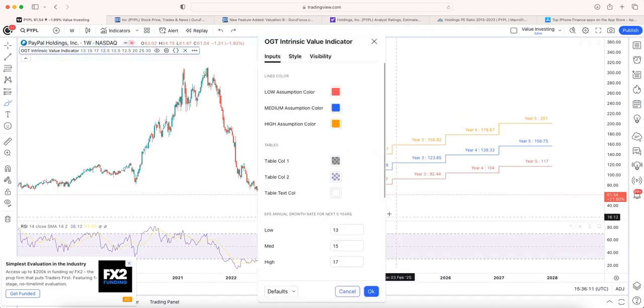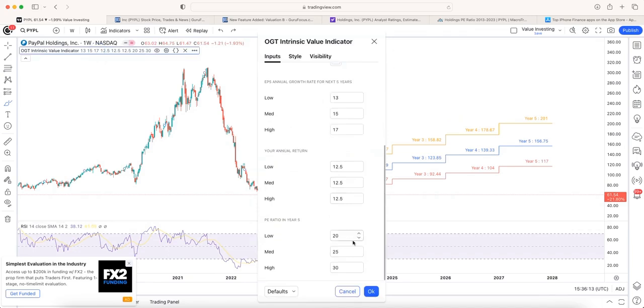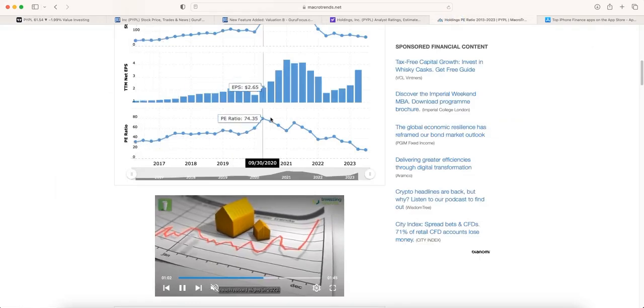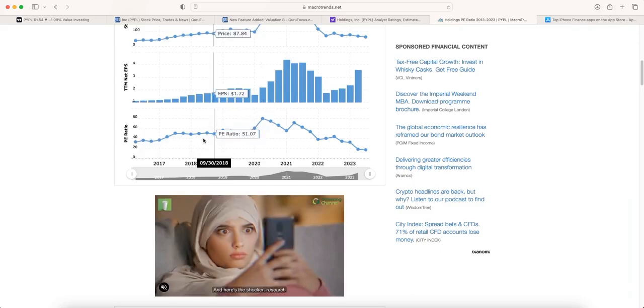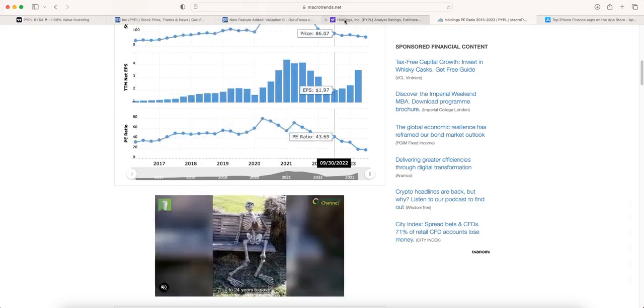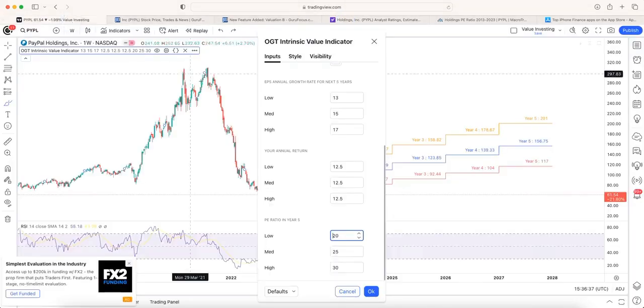If I go back into here, you can see that I've gone with the low of 20 because I do feel PayPal's PE ratio is very cheap based on the historics. And if we go back to this, you can see they had a high of 79 and at the beginning of this 32. So I've just used common sense here, not trying to overcook the numbers between 20 and 30.